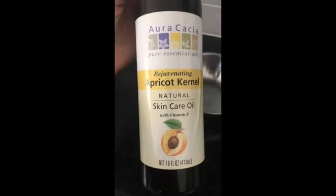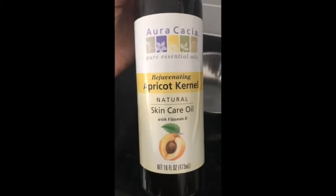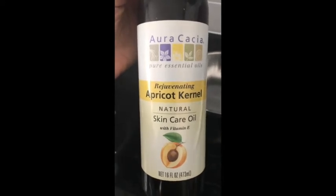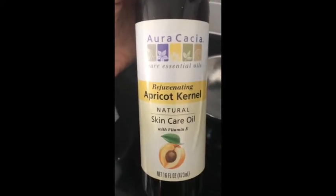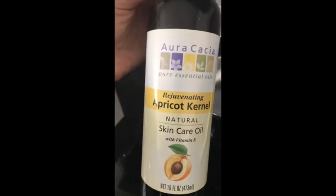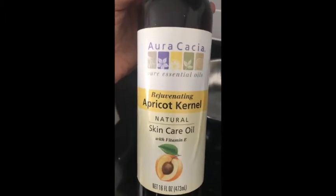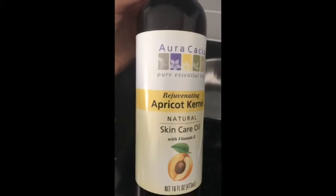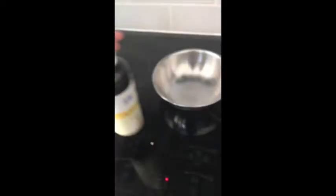I also really like apricot kernel oil. You can also use almond oil, but I'm not using almond oil right now because I have a high sensitivity to it and I actually break out in a rash when I use it. So I have opted to use the apricot kernel. It's very moisturizing and nice. I ordered this from a health food store.